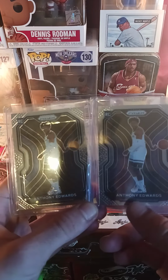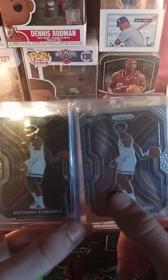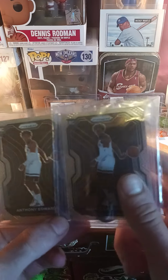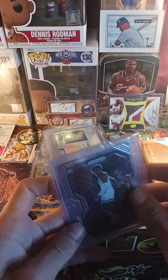And then I have 2 Anthony Edwards Prisms. I tried to look them over and see which one I thought better, but really they look the same. I mean, to me, these both look like 10s. They look perfect, but I mean, I'm sure that's wishful thinking.